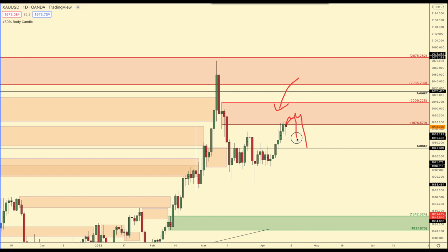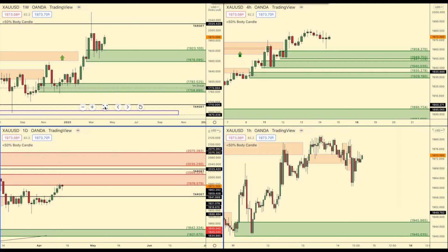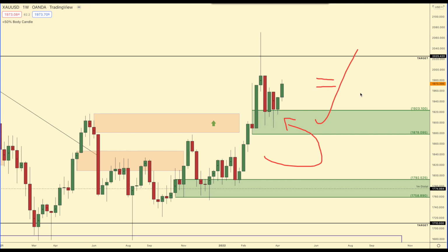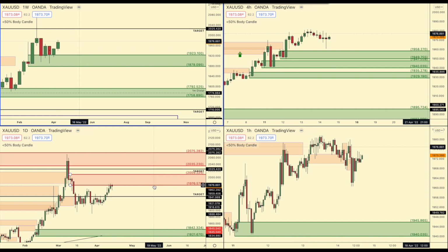But if you do, I would recommend taking profits somewhat early if you are getting in short. And why? Well, to be very clear, and I'm trying to do more tips in these forecasts too, this is why I would look to take profits early. Yes, we are in daily supply, but weekly demand is in control, and weekly demand is way stronger than daily supply zones as price pushes up. So I'd be very careful getting involved short there.